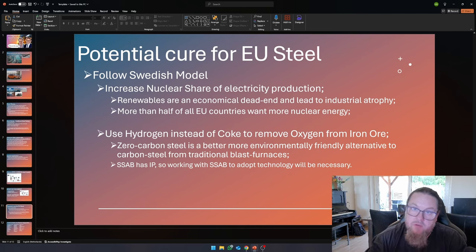The trouble with the renewables is that I believe that they are an economical dead end. And this is especially important because these lead to industrial atrophy. Atrophy, for those who don't speak English, I'm not a native English speaker, I think that is obvious to most people. Industrial atrophy basically means that at some point, the whole economic situation in which a certain industry operates isn't conducive to it existing at all.